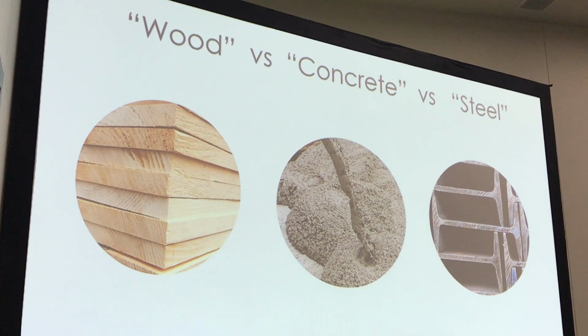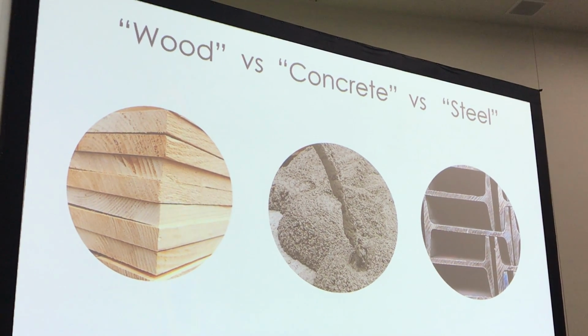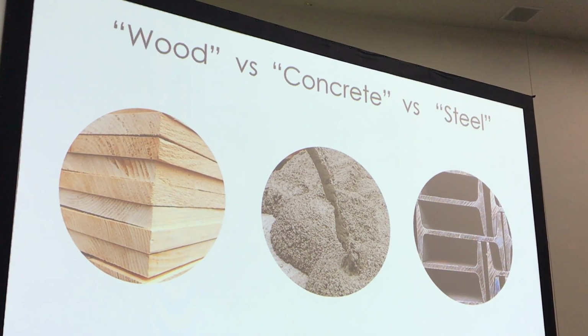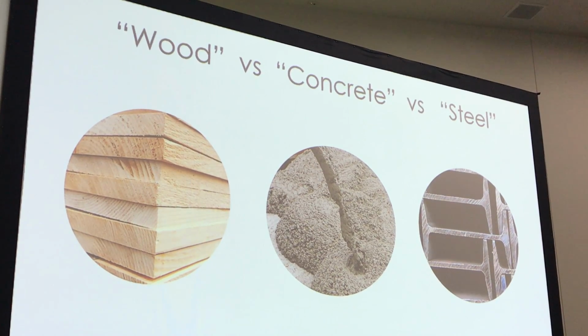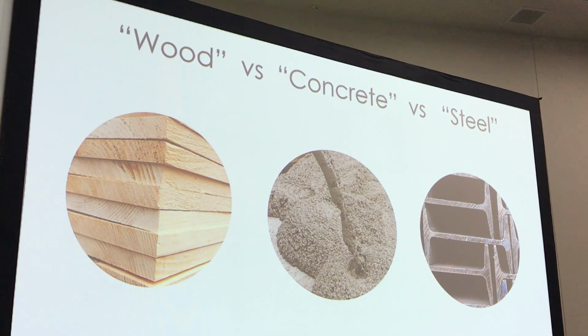And when I introduce myself and I say I'm a structural engineer who's interested in embodied carbon, people say, I have a question. So what system should we use? Wood, concrete, or steel? So the outline of the rest of my discussion is going to be why this question really isn't the question and what we should think about.